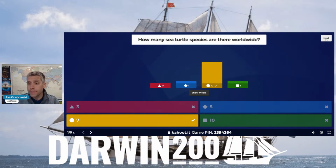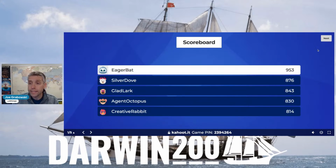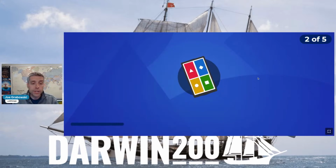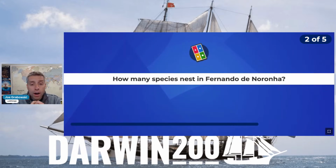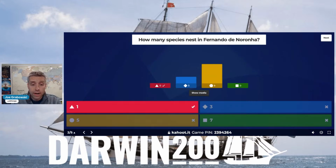Good job, crew. Let's see what happened there. The eager bat is in first place, and we're going to jump to our next question here. Now, we talked about turtles that nest in Fernando de Noronha. Is it 1 species, 3 species, 5 species, or all 7 species of sea turtles? How many species of sea turtle actually nest on the island?